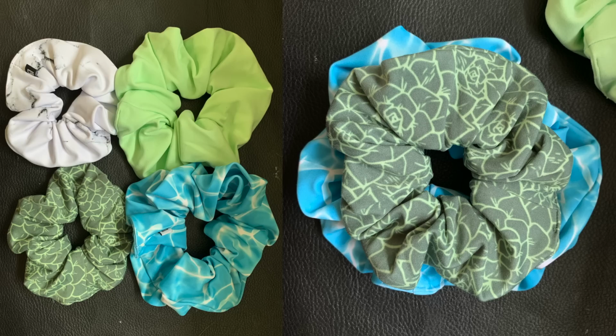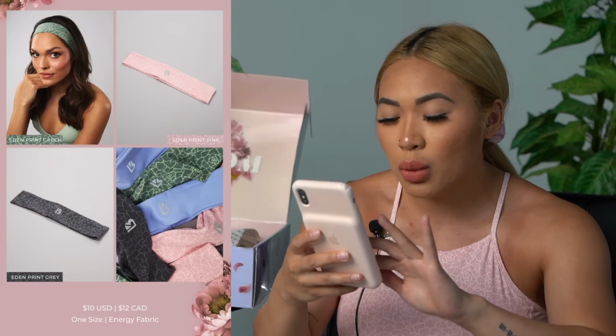So I'll put a couple photos up comparing some of the older scrunchies to the newer scrunchies, just so you guys have a good idea of what kind of a size this scrunchie is compared to the older ones. But we do have the matching scrunchies coming. We have the matching headbands coming as well. They are both made of the energy fabric, so I do think that's probably my favorite fabric for the scrunchies to be made out of. If you guys want to add to your collection, then definitely this launch has got you there.